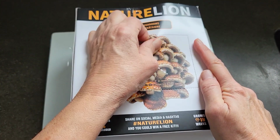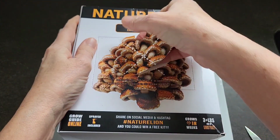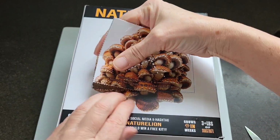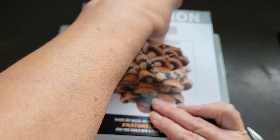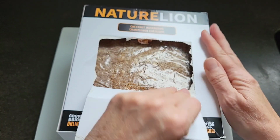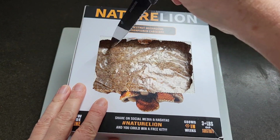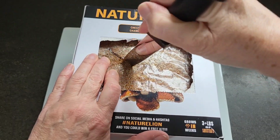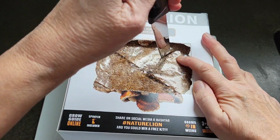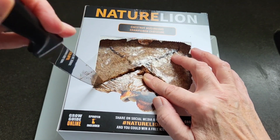Okay, they make this super easy for us. The kit I'm using is called Nature Line. There's many types available. I'm not doing a good job of this. Okay, perforated cut, done. Then they say take a sharp knife and cut an X. I got a surrogate one, there we go. That's it.